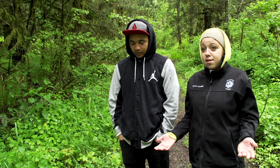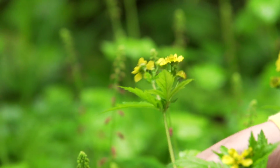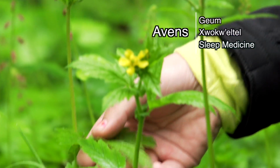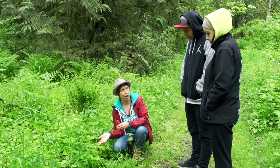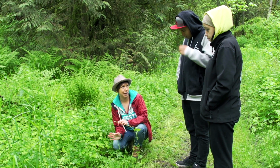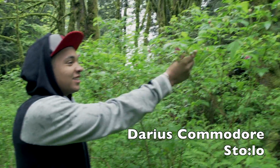You're able to harvest it all year round. You're able to eat it when they're small. This plant right here with the yellow flower is an Avens, and to properly identify it, we can go by how tall it is and how many petals there are on the flowers. It's a really great way to identify flowering plants, is to know how many petals it has.